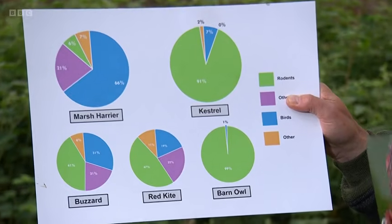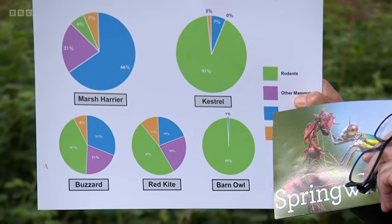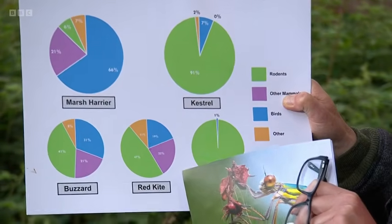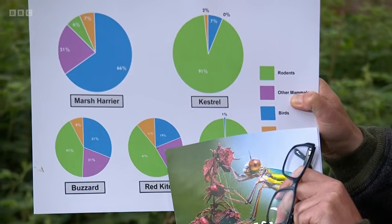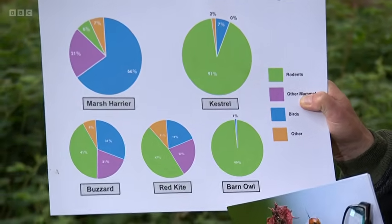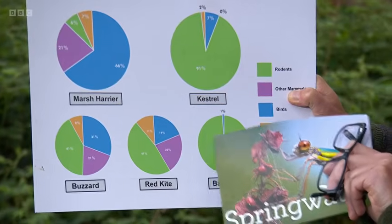Let's take a look at what they've been eating. And we've been monitoring the birds that we are watching here. Now, rodents are green. Other mammals are purple, birds are blue. So firstly, let's go to the buzzard and the red kite. They're going to be taking quite a lot of carrion. We know that, certainly the kites. So perhaps we can take them out of the equation just so they didn't like flying around in the rain, didn't like soaring, as Michaela said. Barn owl, on the other hand, plenty of rodents here.